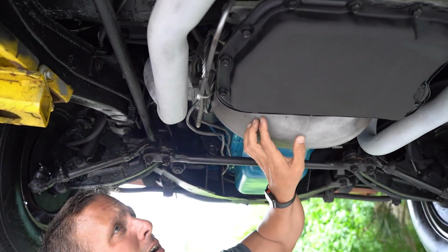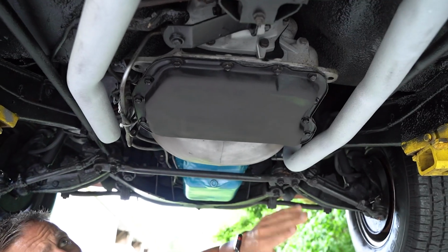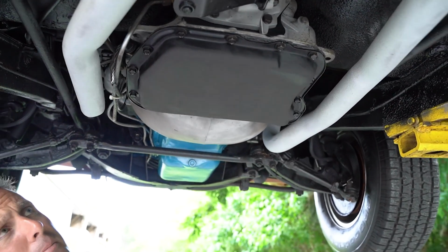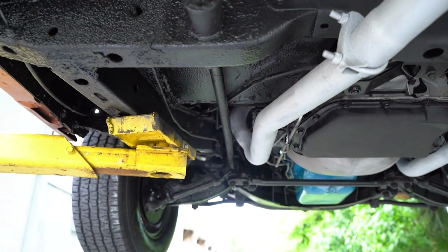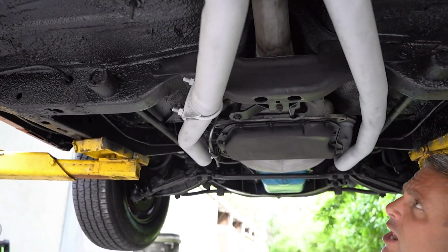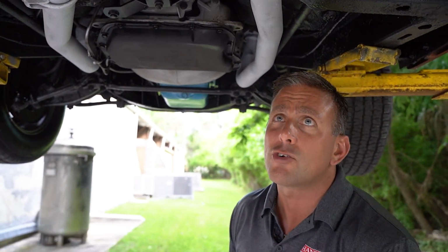Got a transmission pan here. Transmission looks all nice and clean, all nice and dry. Well, while we're under here, we might as well check that for you too. We'll see if we can pull some codes off that. I don't know if the entire drive line's original. We'll check that, but the motor definitely is.